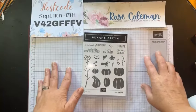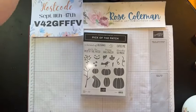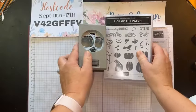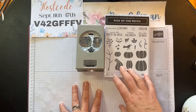Okay, so today's card is called a sidestep card, and we are going to pull in the Pick of the Patch. We're going to play with the matching punch. When you purchase them together, you get them 10% off. Don't hesitate on these guys.